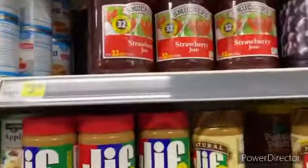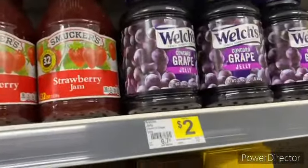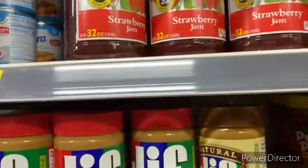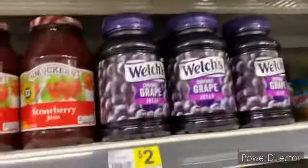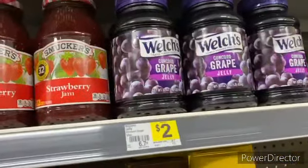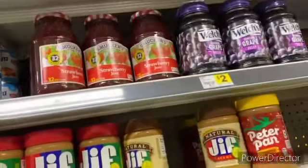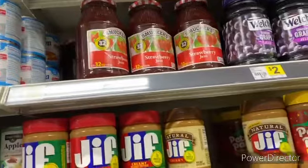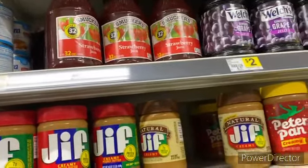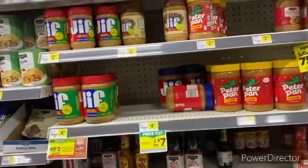Is it just working on that one? I like that one. I don't know about strawberry, but I like that one. I don't like strawberry. I like that one. But it says strawberry. How many might like it? Should I get it? Y'all tell me.